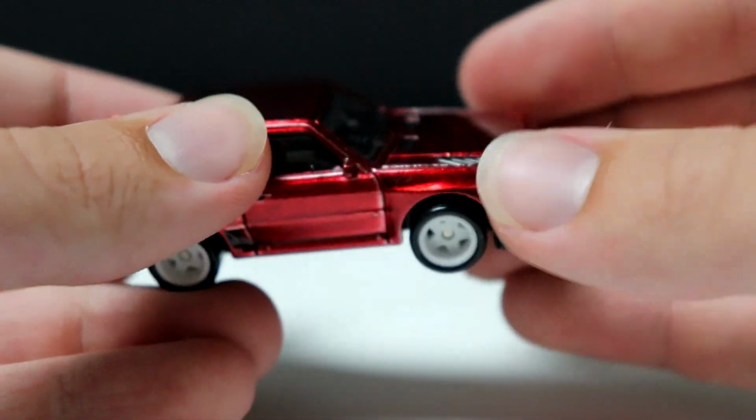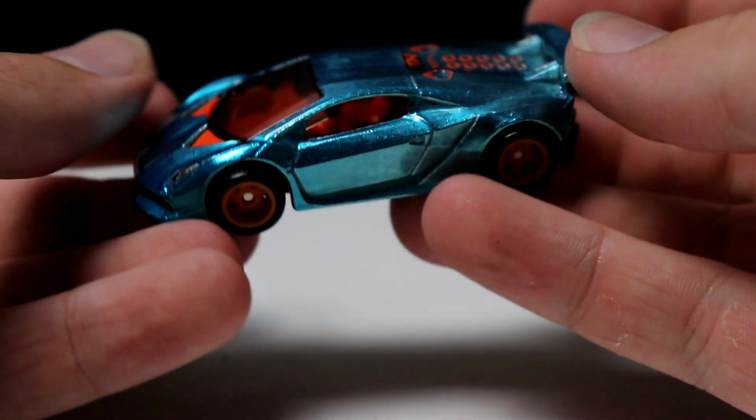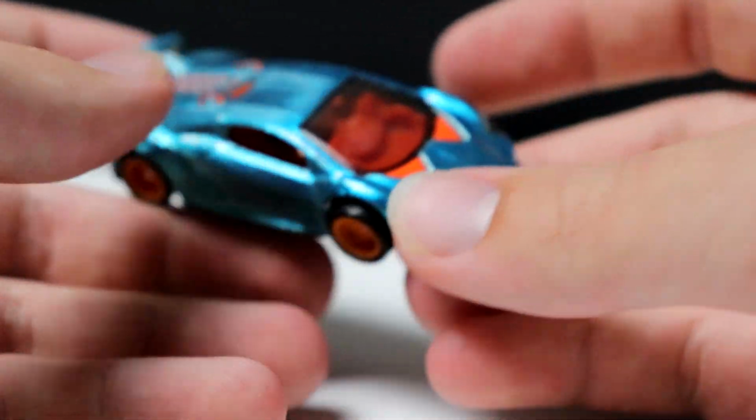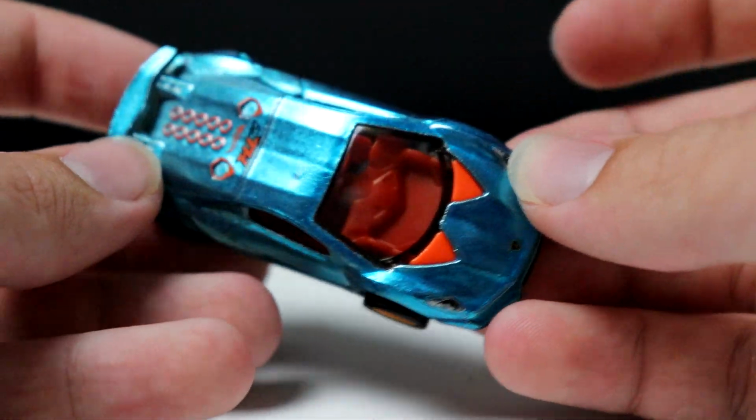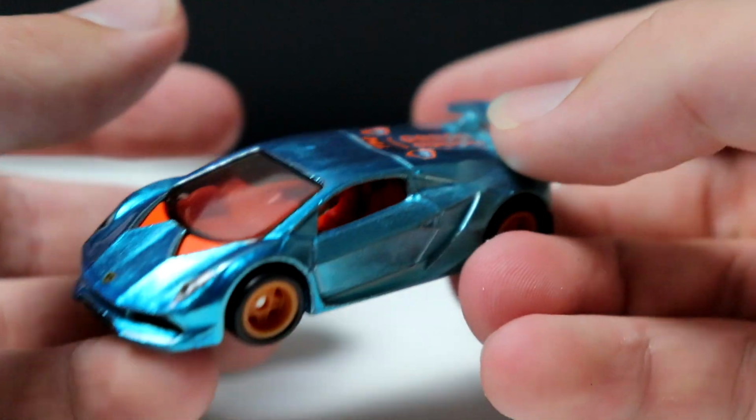That's the second Super Treasure Hunt I got. Now we got one more. Is probably one of my favorite pulls of the whole convention. We have the Lamborghini Sesto Elemento Super Treasure Hunt in the blue and orange paint. And just take a look at this. This is one of the best looking Super Treasure Hunt cars I think I've ever owned ever. And I own both of the Ferrari 599XX Supers, so that's really saying something.